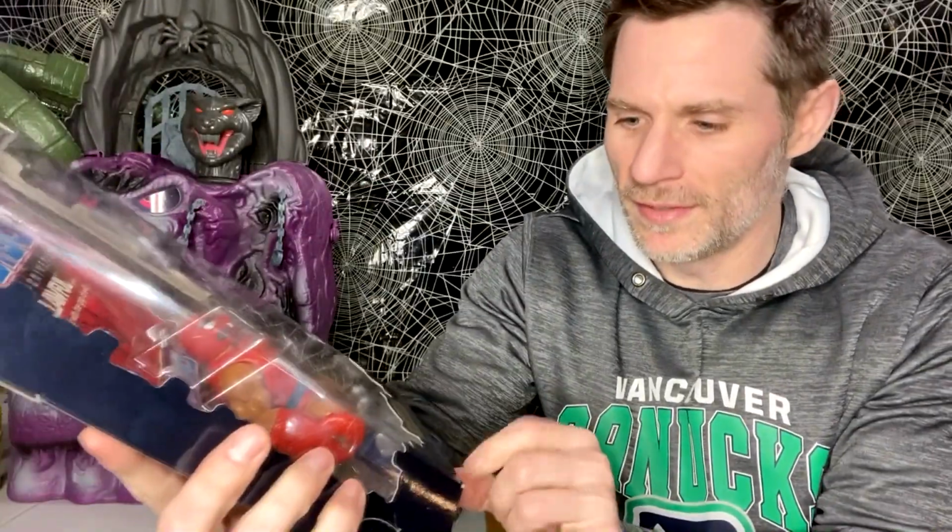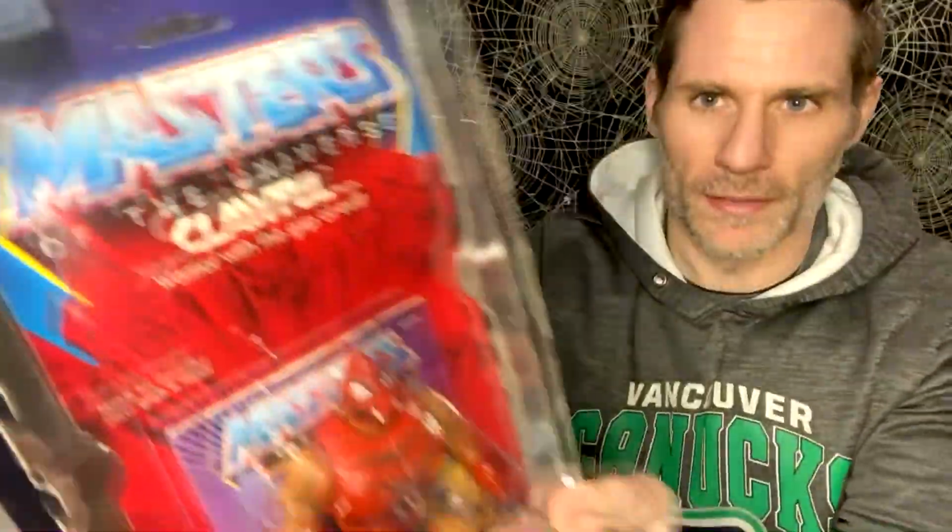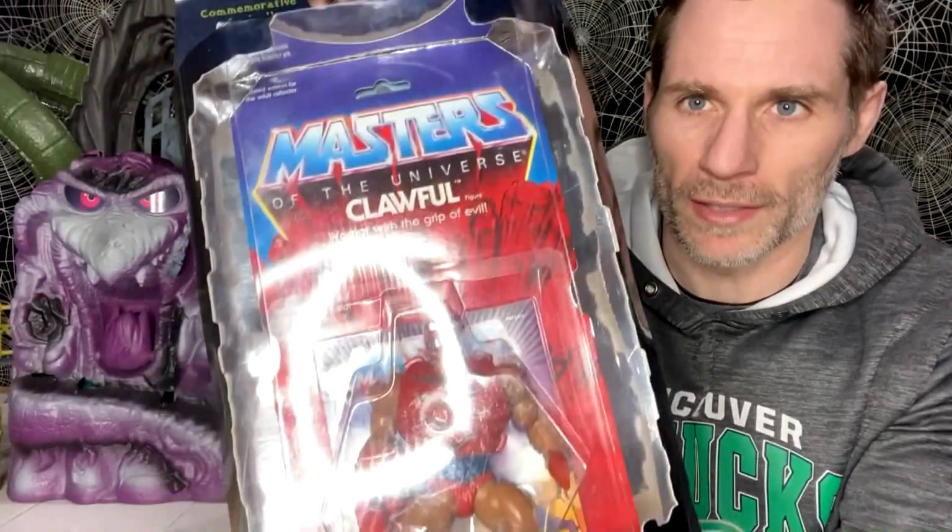So this is kind of like an example of the commemorative series. This is series 2. This is Clawful, and you have the card back, but it's in this outer case here. This was to commemorate the coming of 20 years of He-Man. This is an authentic replica of the original figures. And this is an adult collecting line, and it even says so up in the corner here. If you're not familiar with this, that's exactly what I'm talking about. This is the commemorative series. There are 16 individual figures that come in these packs here. So that's what I'm talking about when I say commemorative series of MOTU figures.